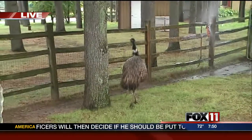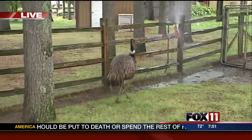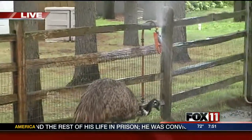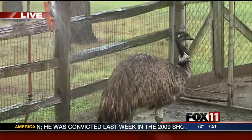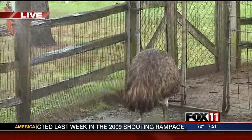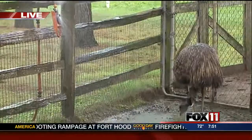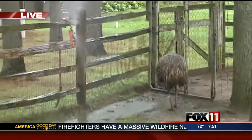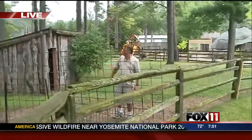Now the back end of these guys, their feathers are a little bit different. They're kind of short and stiff, and they can actually rattle them. They use that as a defense mechanism against dingoes and things like that out in the wild. They can rattle them just to scare their predators away. And it's kind of eerie when all of a sudden they're standing there rattling. It makes an unusual noise. It's enough to startle a predator, and enough for them to get away.